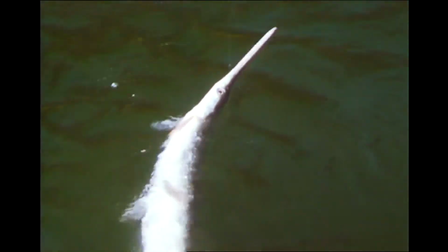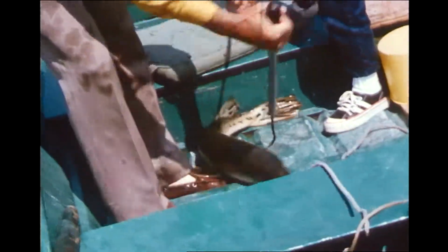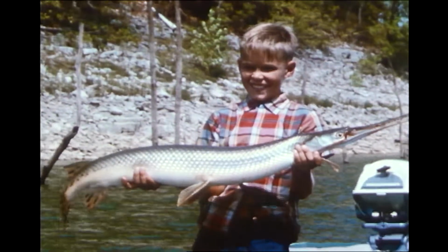Use wire leader and drift chunks of beef or cut fish. Then be alert. You never know when a savage garfish will grab that bait. Give him time to run, then set the hook, and you're engaged in fishing as exciting as you'll find anywhere. The prize? A fish as long as the fisherman is tall.